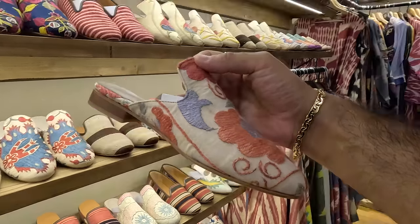Güzel. Ama oturmuyor ya kafama. Biraz büyüğü veririz. But it doesn't sit on my head, so he's gonna give me a little bit bigger version. Oh, teşekkürler. Güzel. This is better. Same price, 150?